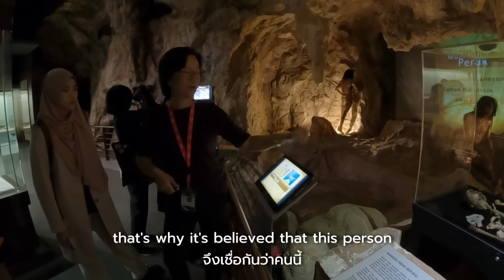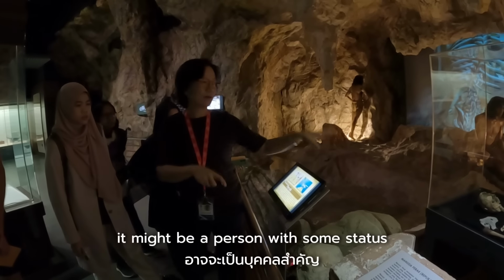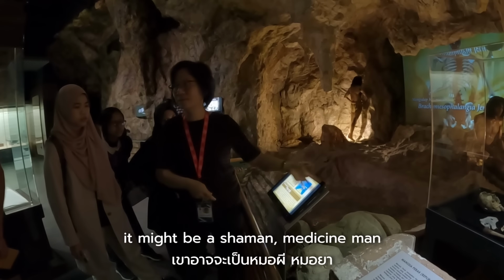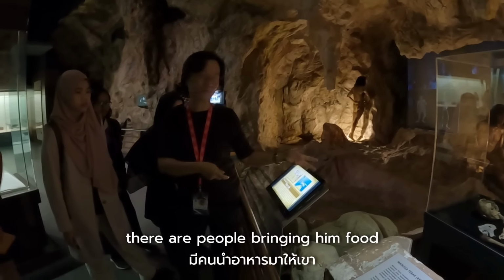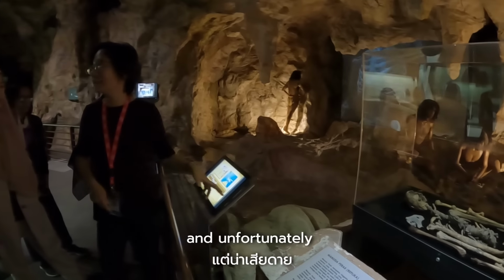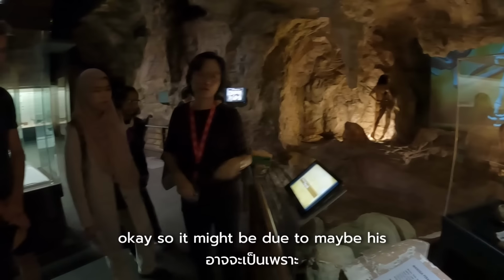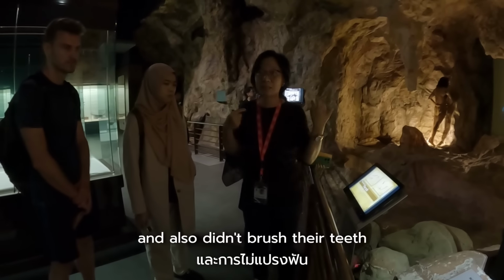That's why it's believed that this person, due to the funeral that he had, might be a person with some status. So there are people serving him. It might be a shaman, medicine man, or the head of these villagers. There are people bringing him food. And unfortunately, he died of a tumor, lower jaw cancer.